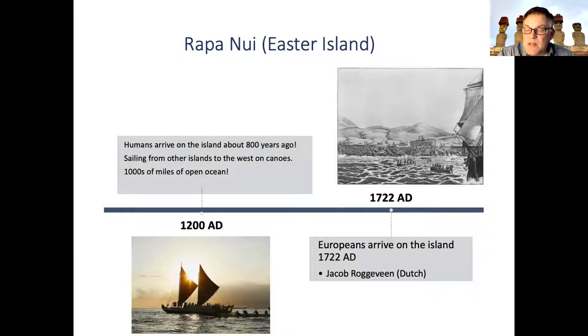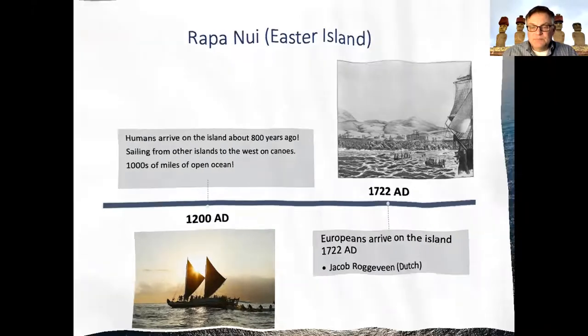The first European that we know of that arrives on the island is named Jacob Roggeveen. He's a Dutch captain, and he arrives on the island on Easter Sunday. And because it was Easter Sunday, he called the island Easter Island, which is what we often know it as today, although the local people call it Rapa Nui.